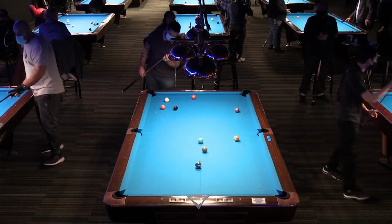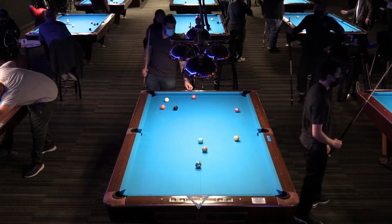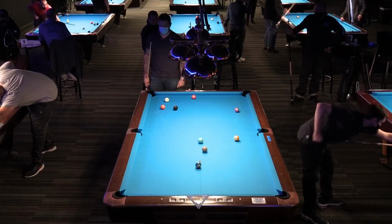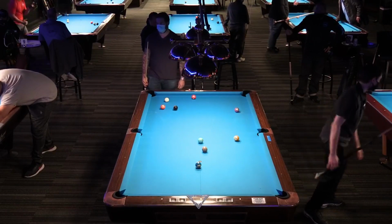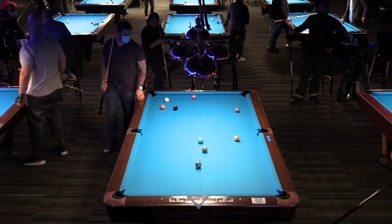You always want to maintain a little angle, and generally you want to maintain that angle towards your next ball so you're not fighting it. So just let the table do the work for you.